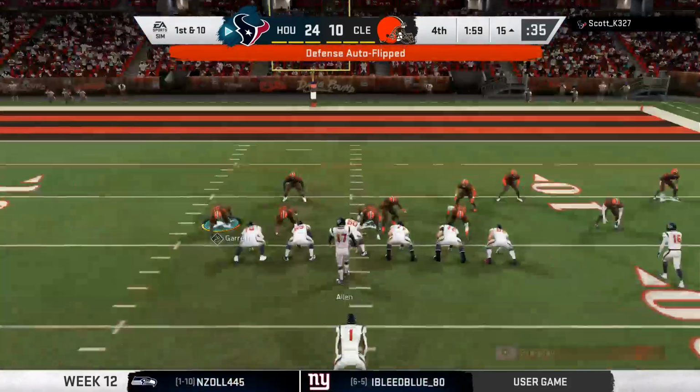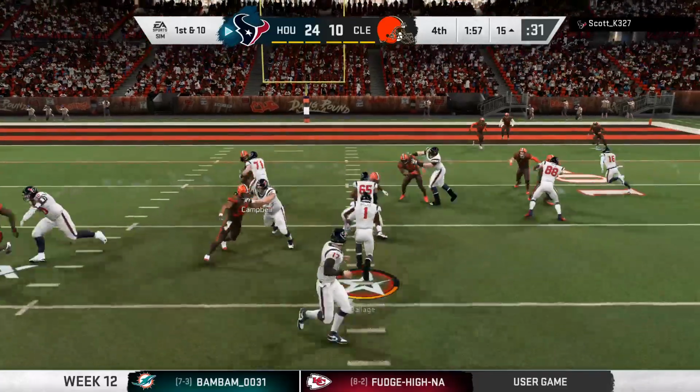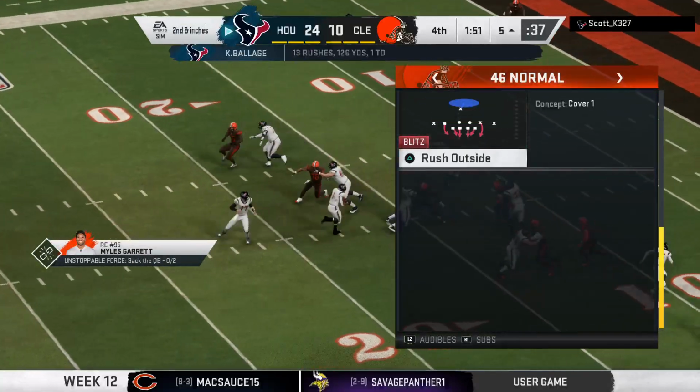So it's Texans football as we welcome you back. And the scoreboard on their side, they're just looking to melt away these final couple of minutes and put this one in the left-hand column. 10 yards on the pickup there, and it'll be 2nd down.